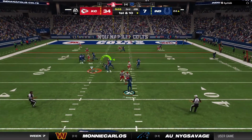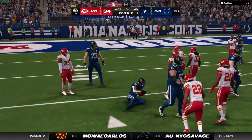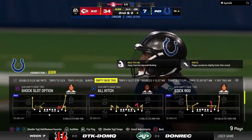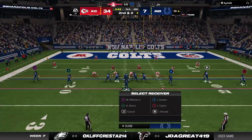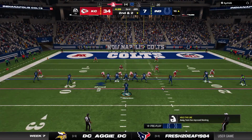1st and 10, Richardson looks to throw it. They'll set up the screen to Taylor. And they'll get him down after a pickup of 8, 2nd and 2. And good yardage there on 1st down, because sometimes all you need to do on the screen is get one key block. That might set your man free, and that was pretty good pursuit to the football defensively, or it could have gone for more.